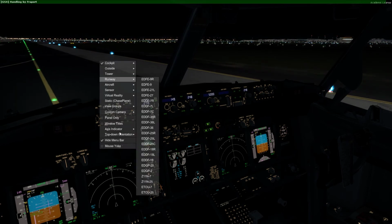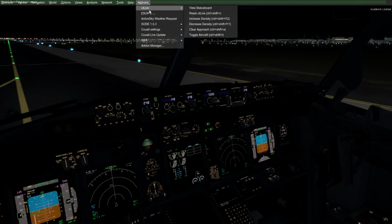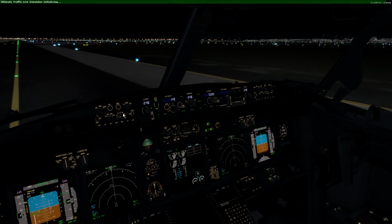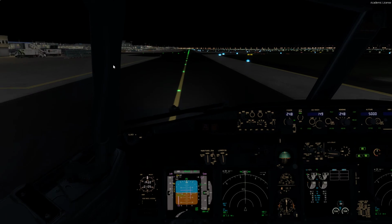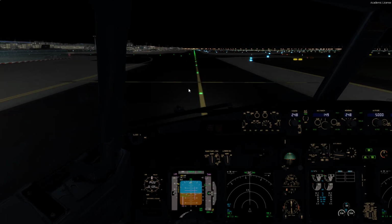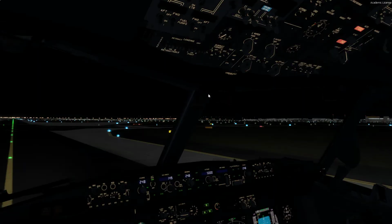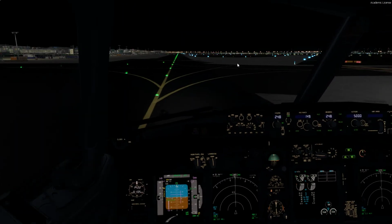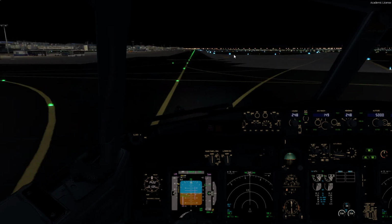Right, that's all loaded in now. If I take a look at this, lots of traffic, I can just toggle aircraft. Hopefully, turns them back on. There we go. The aircraft are coming back on. Let's reduce some power. Let's try not to taxi too fast. Engine speeds can go off. You can see the AP is on like so.